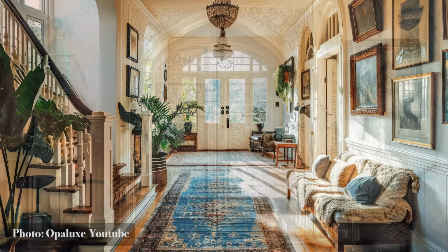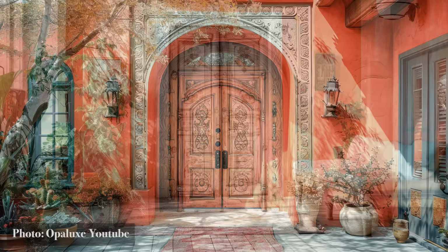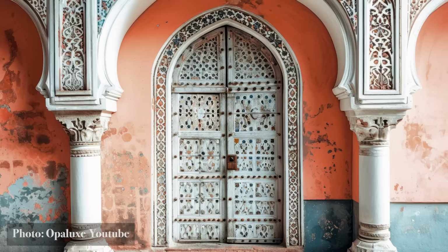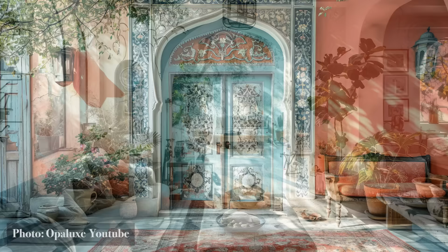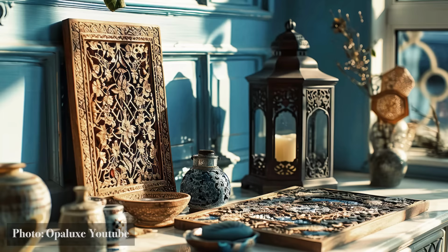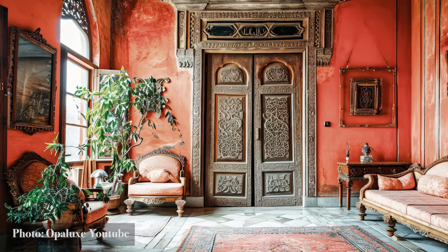Living spaces, too, are transformed under the Persian influence. They become places where luxury and comfort converge, where the seating invites conversation and relaxation amidst a backdrop of rich textiles and ornate patterns. Persian design in living areas is about harmonizing color, texture, and form to create an environment that is both inviting and majestic.